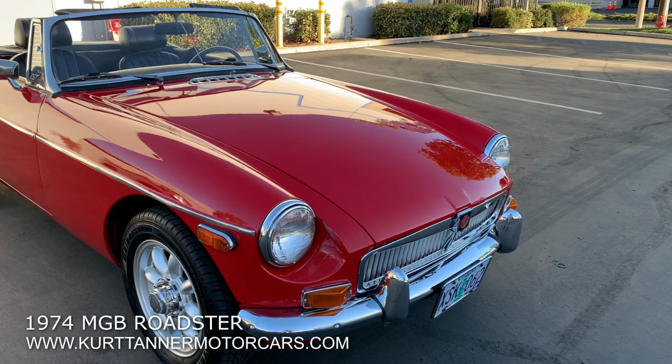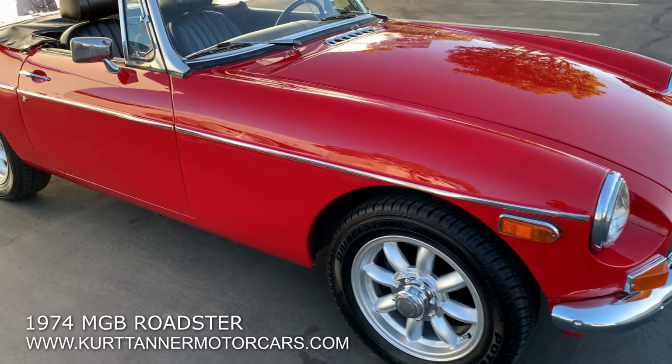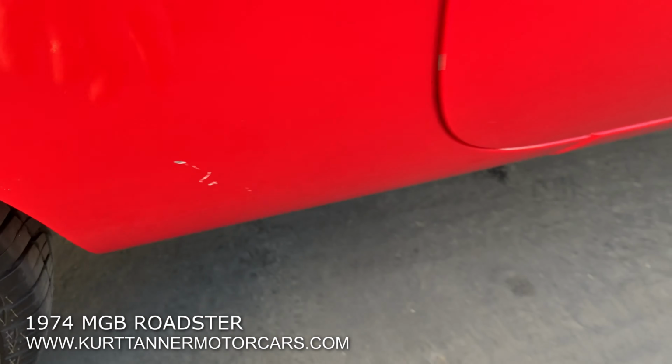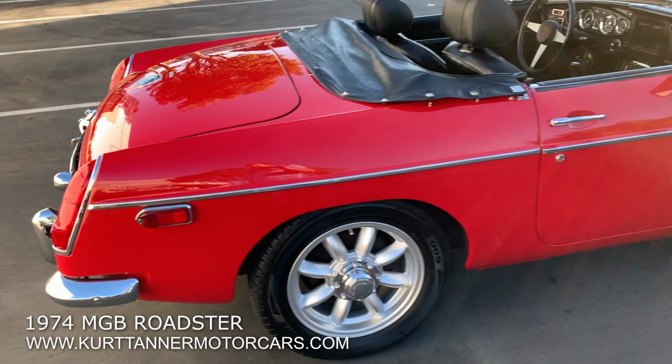It's got the Mark I grille fitted, but last year for the chrome bumpers. So there's another little ding right here, another little tiny chip, but you can tell the car was restored recently, but used a little bit.